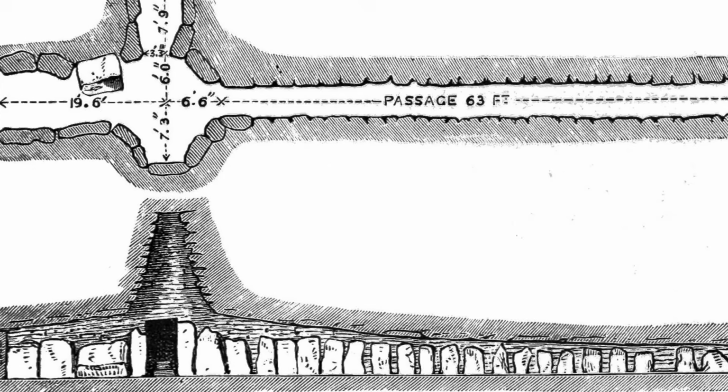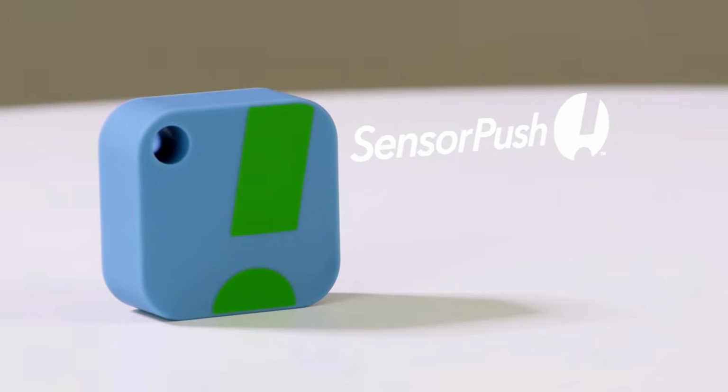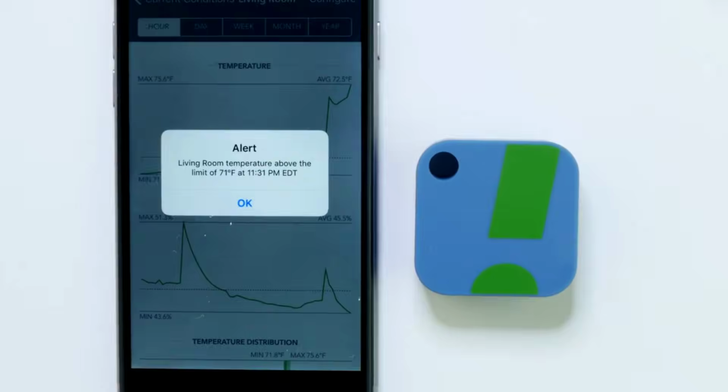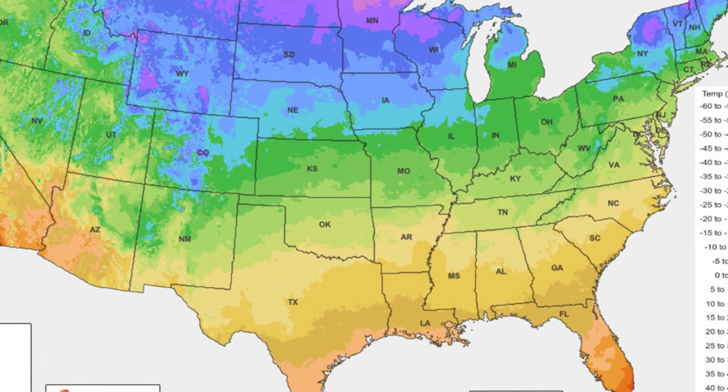The Vikings did not have this. They managed just fine without it. But if you have $25 and a smartphone, you are building a smarter jordkjeller than any Norwegian fisherman ever had access to. There are regional variations worth understanding.